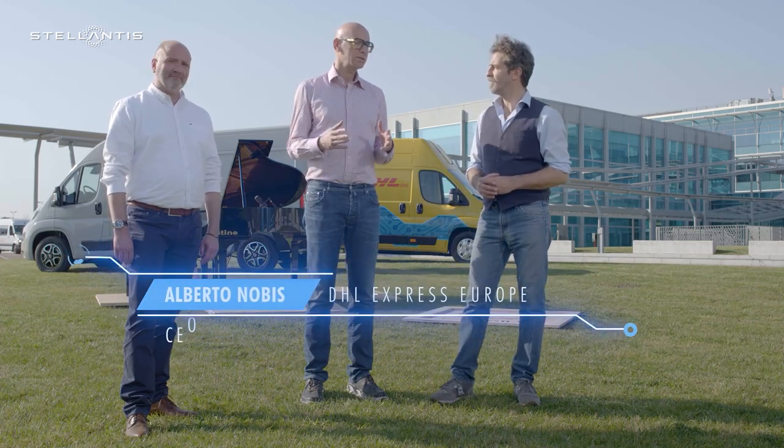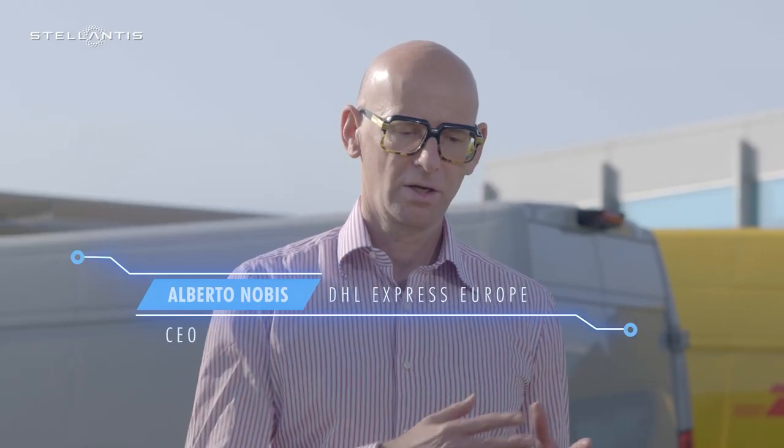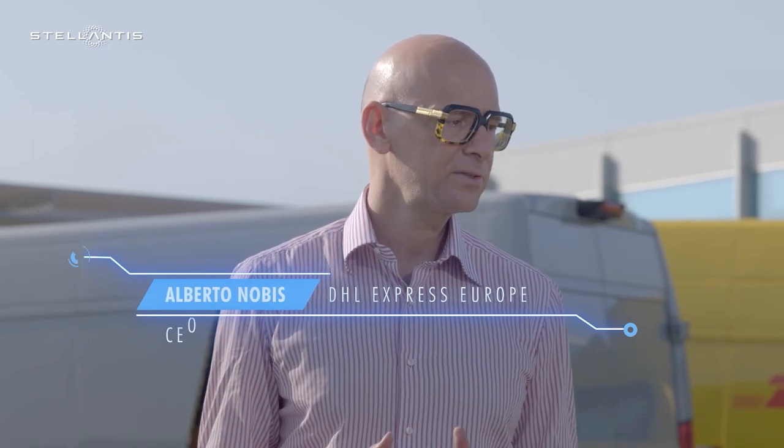Electric vehicles are very, very important. Our strategy, of course, comprises a lot of different elements, but our ambition is really to become zero emission by 2050. So we need to look at every single component of our assets. We are aware that we have a big responsibility because more or less 8.5% of the entire CO2 of the industry is produced by DHL. So we know we need to do something.